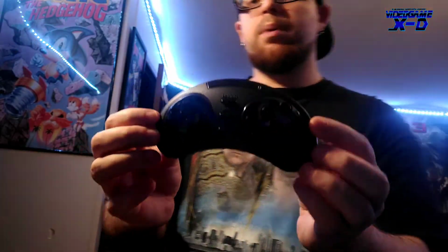I'm not sure if originally it included an HD cable, but like I said, mine did not. So let's get back to the controller here. Sorry if it's a little dark on the camera, but it's a decent controller. For wireless, it takes, I think, AA batteries. Yes, no, AAA batteries. So I mean, they work fine.